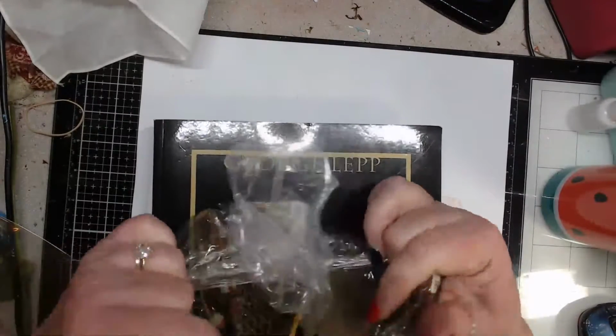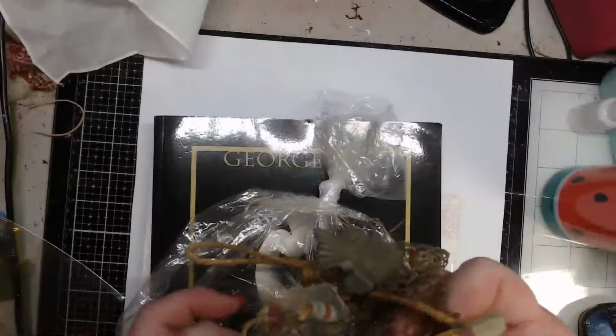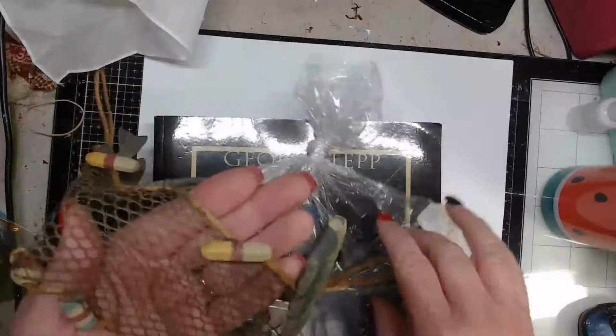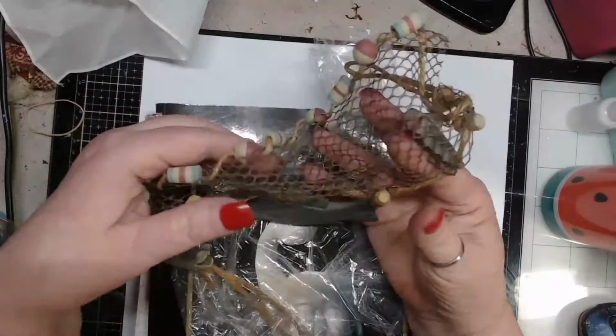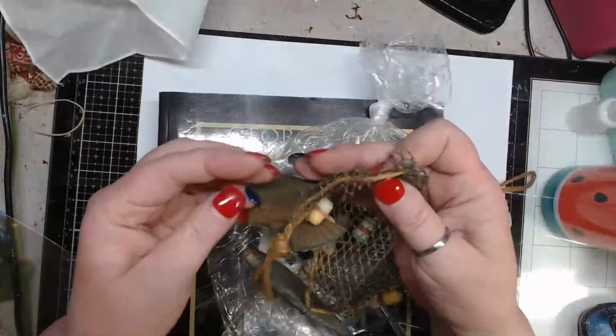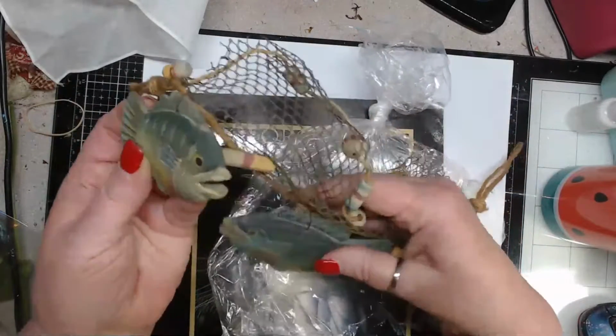But I saw these, just grabbing out some of this stuff. And I thought, oh man. Okay, I thought I could use these in a journal, or maybe in my caboodle that I'm putting together that Rosemary sent me. Look, it's got the cool netting, little buoys, and these wooden fish that I thought would look cute hanging from a book. And there's all kinds of parts in here I can use. The twine looks good. The fish are cute.